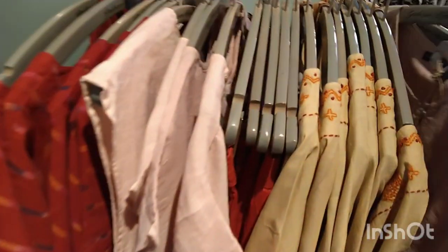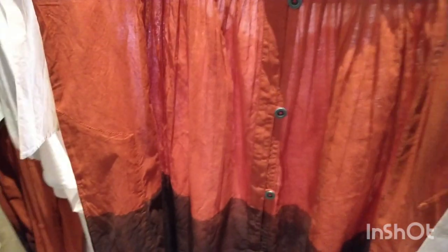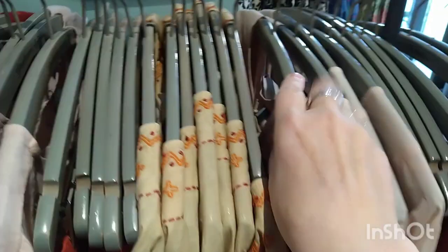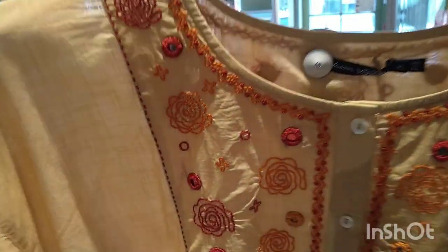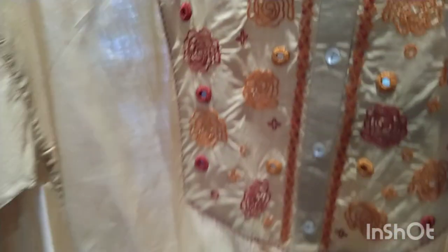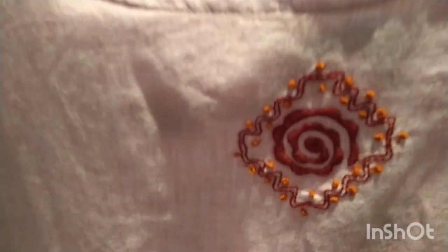This is the Indian collection, and these are lovely clothes. They're all made in organic cotton. This is the blouse, which is dip-dyed, so you can see the shades and the colors graduating. And this is the other shirt or tunic. It's lovely with the mirrors. So it's got embroideries at the front of the bib and pockets on the side and buttons. And it's called a kurta because it's a long traditional Indian vest.